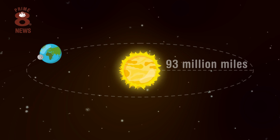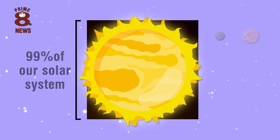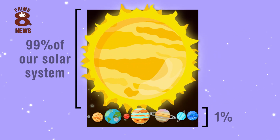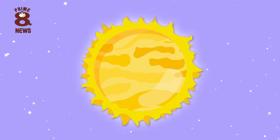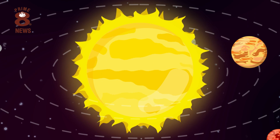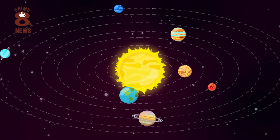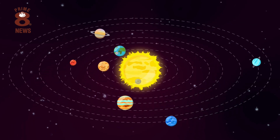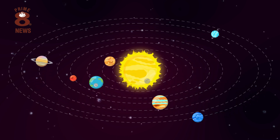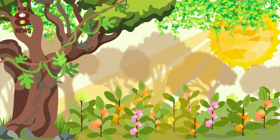It might not look that big from here on Earth, but it makes up 99% of the total mass in our solar system. Everything else combined, including all the planets, account for just 1%. The Sun is so big that if it were a giant football, the Earth would fit inside it 1 million times. It is the sheer size of the Sun and its huge centre of gravity that keeps all the other planets, including our own, circling around it instead of drifting off into space. Incredible. The heat and light from the Sun are responsible for life on Earth as we know it.